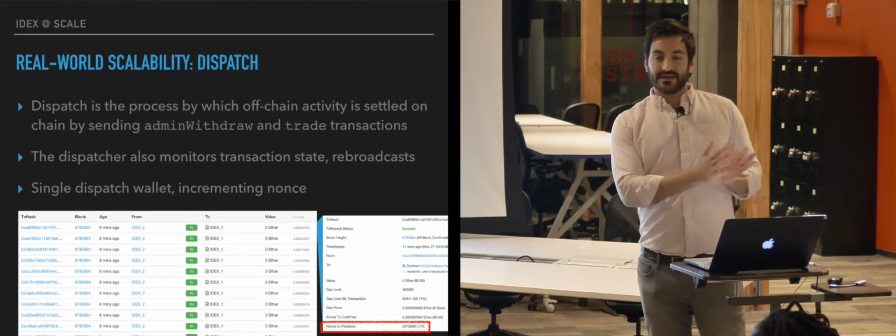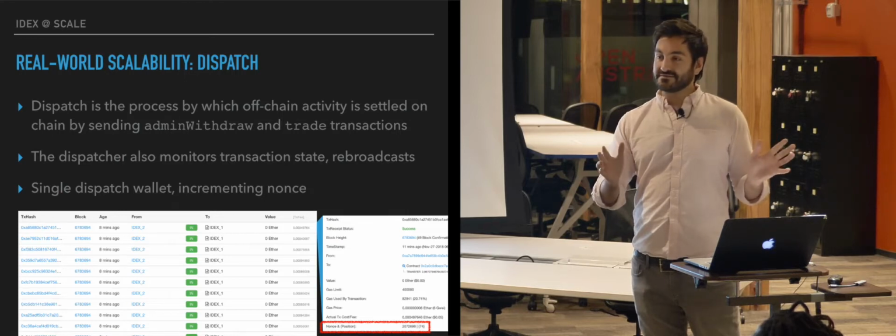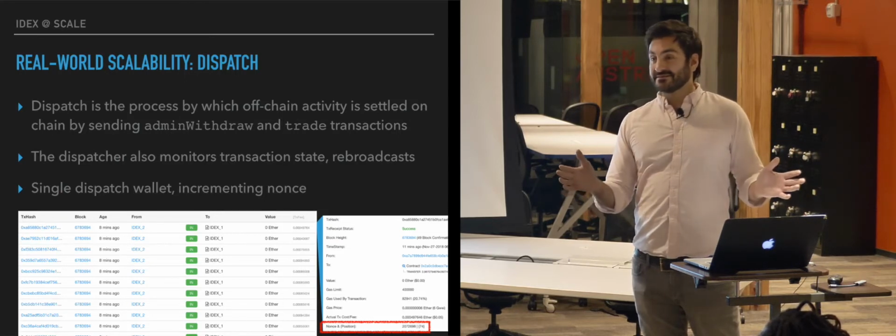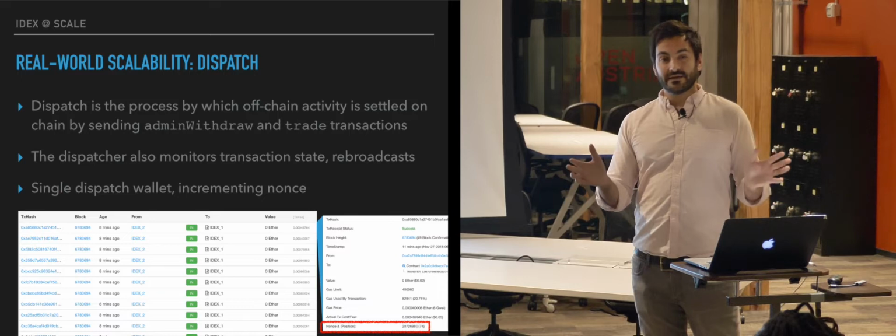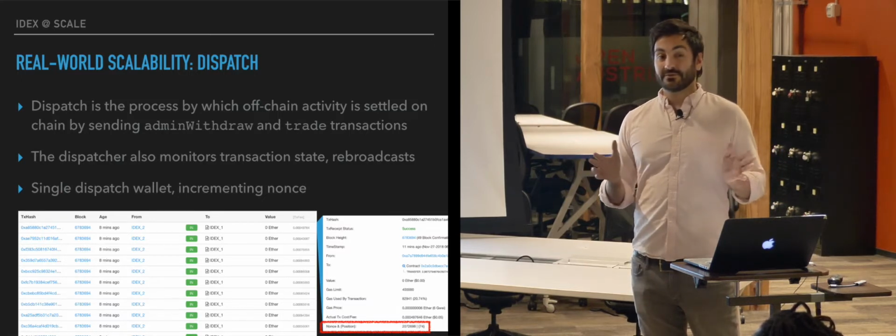Okay, a couple dozen are out there, no problem. A couple hundred are out there, this is getting kind of concerning. A couple thousand are out there, and this is a multi-hour delay between when people are trading and settlement. This is not good. So what are your choices here?